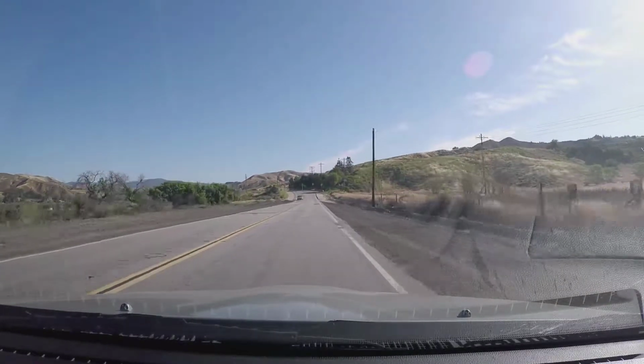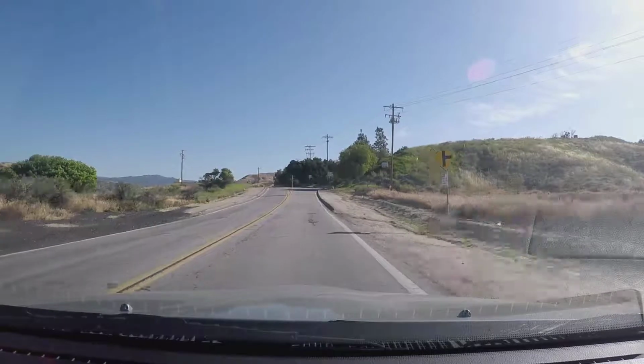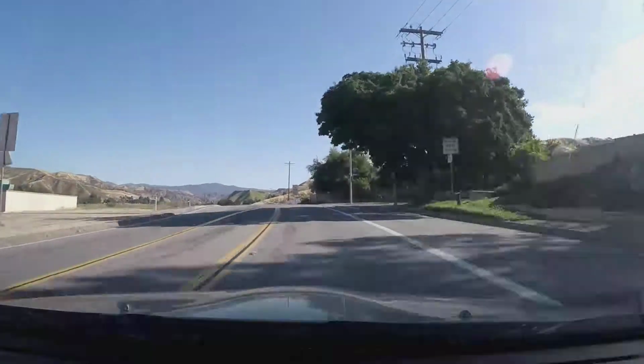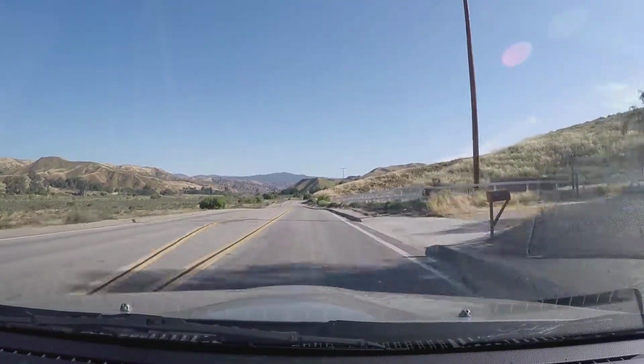San Francisquito, for the entirety of the road, both parts, before the stop sign and after the stop sign, has a lot of crests in it, so that's something you've got to be careful of. And again, in this first section, there's a lot of blind corners, which you need to be careful of.